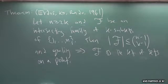If you were to sit down and think about this, the first thing you would probably try would be to fix one element, say 1, and then look at all of the k-subsets that contain 1. And that gives you a good first guess. And in fact, that's the best you can possibly do. So the theorem says the size of F is bounded above by n minus 1 choose k minus 1. It's exactly the number of sets that contain 1. And if you meet the bound, then F is exactly the family of sets containing a point.